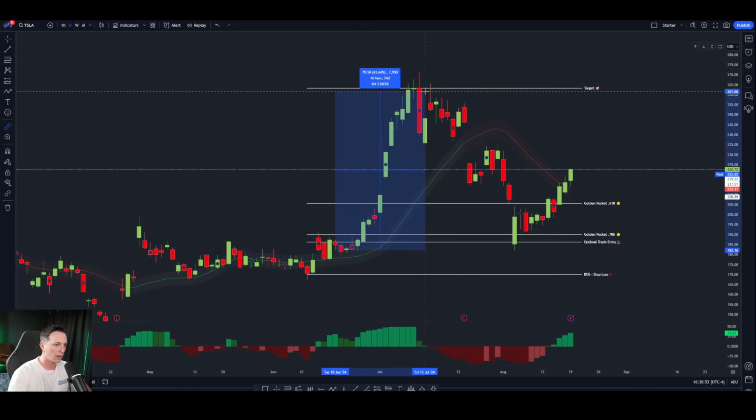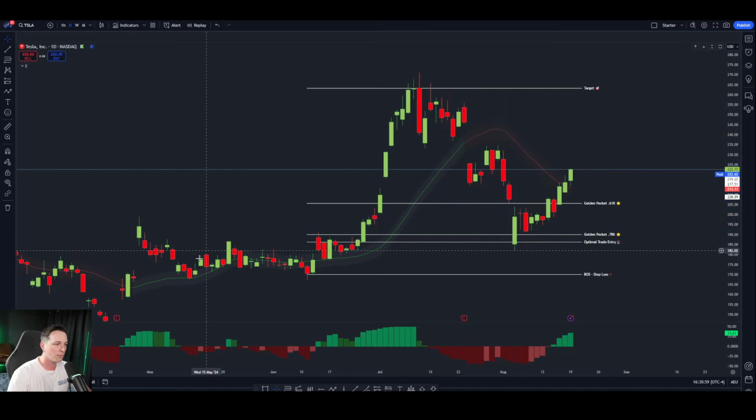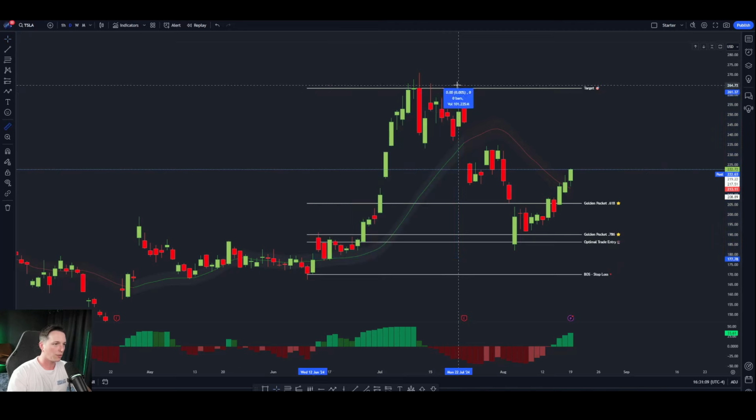This is a massive breakout. The second thing is going to be a capitulation, which is going to be a massive sell-off. And the third mode is going to be what's called a compression or a consolidation, which is what we saw over here. With Tesla, we had a massive expansion followed by a very fast capitulation, and now the potential for another massive expansion.